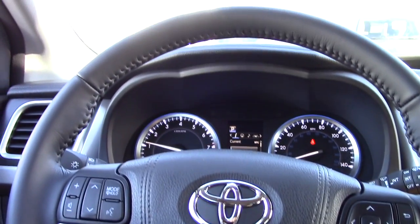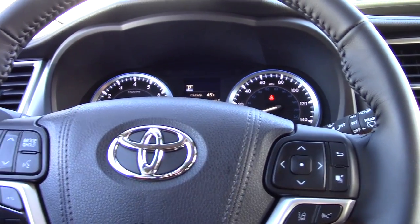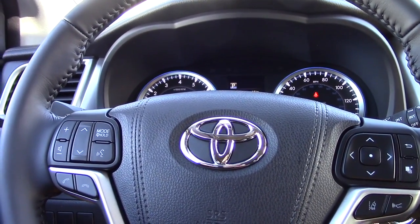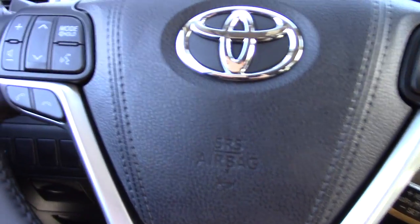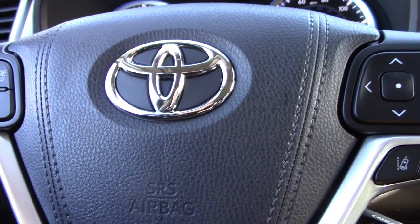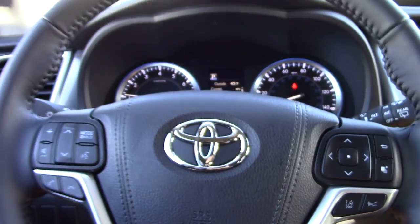Okay, I have to say, just sitting in this car for a few minutes, just familiarizing myself with it. It's a very comfortable car. The seats are plenty comfortable. Nice lower back support. It would definitely be a really comfortable car on long trips, especially with the nice customizable options that the seat has, like the lumbar and thigh extension.